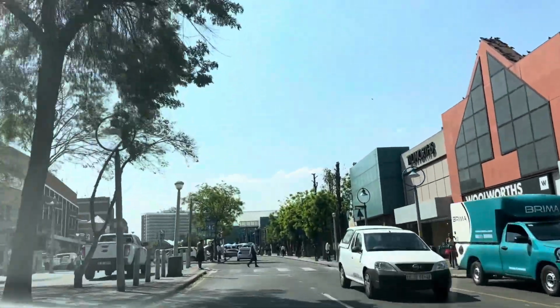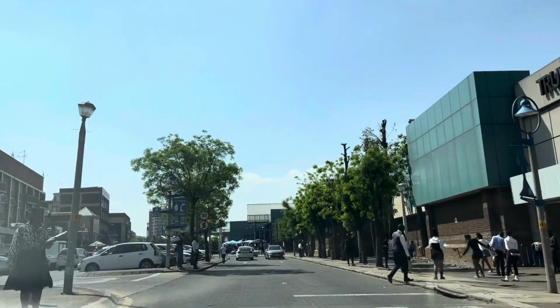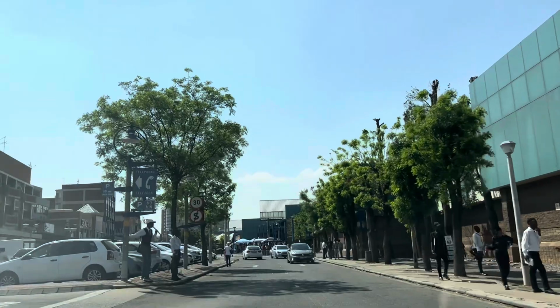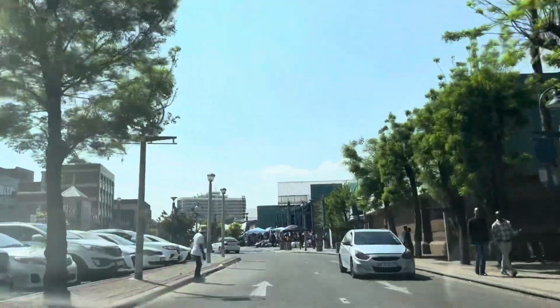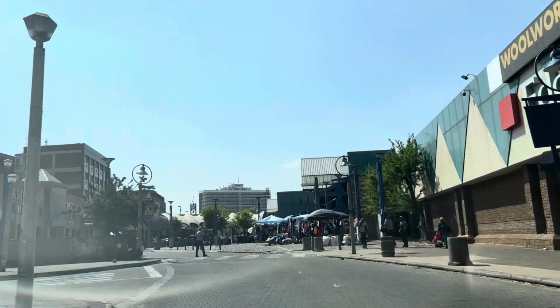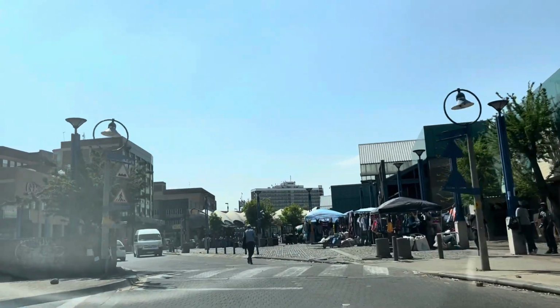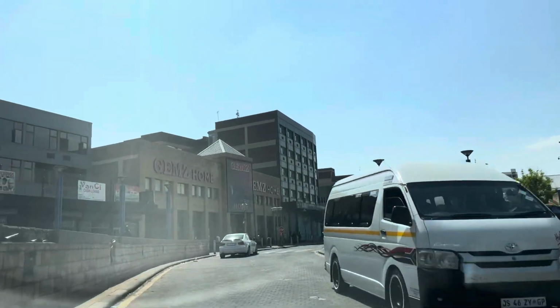Big group of youngsters doing some sort of promotion here. Can you guys see them? A mini market for clothing in this entrance here, mainly like African and Chinese products.